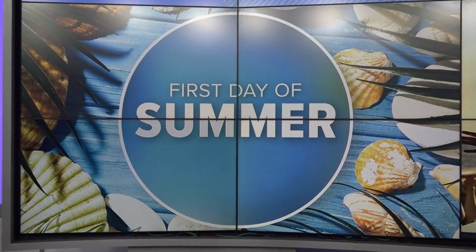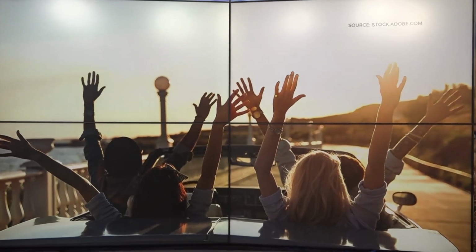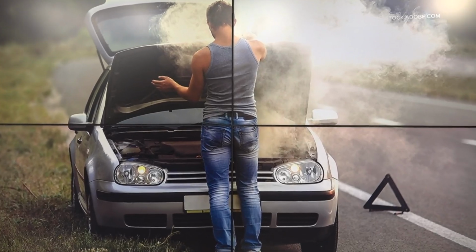The first day of summer, it's tomorrow, and along with summer, of course, comes a road trip. Every year, millions of Americans hit the road with their families and friends, but road trips can unravel very quickly. Some car trouble could put you in a survival situation. That's why we're here today with Patrick Olson, the editor-in-chief for Carfax. He's going to be talking to you about what you need to know about summer survival situations like that.